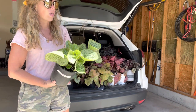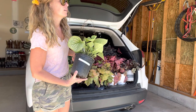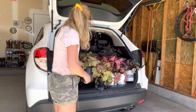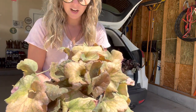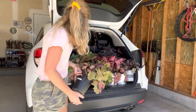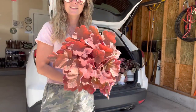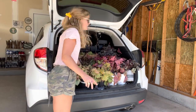Wait, I think I have one of these somewhere. I don't know which. No, I think I have three of these. But anyway, I got some of those. And then I got some, let's see. Okay, this is Dulce Toffee Tart. It's a really pretty orange one. I got some Carnival Cinnamon Stick. Only one of those was left.